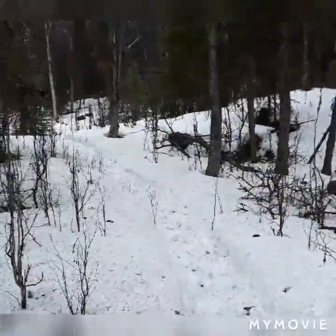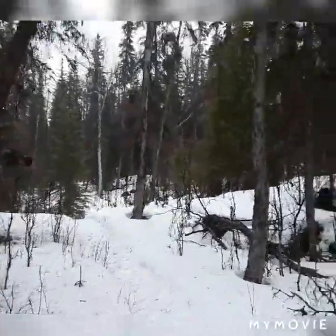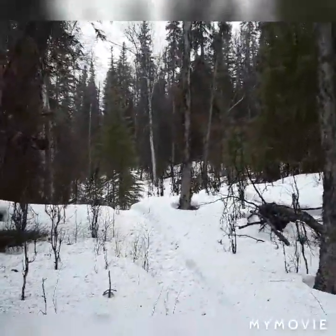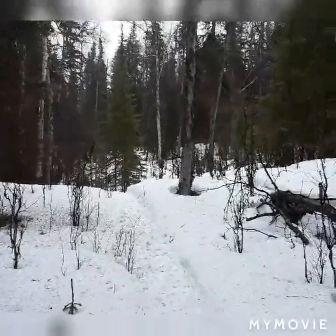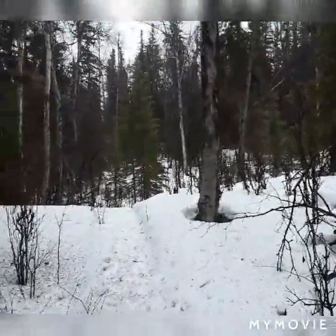This is my favorite part of the woods to walk. It just kind of opens up. It's this big, large open area, but there's still plenty of scattered trees, you know, to make it pretty nice.